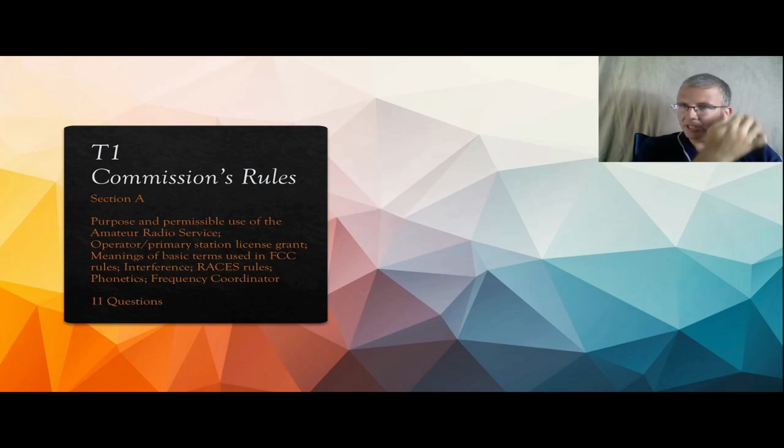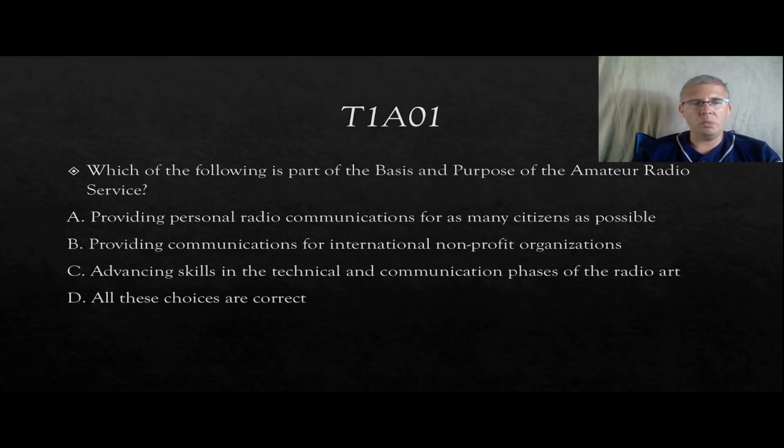The first question is T1A01. We're just going right in order here. Which of the following is part of the basis and purpose of the amateur radio service? A, providing personal radio communications for as many citizens as possible. B, providing communications for international nonprofit organizations. C, advancing skills in the technical and communication phases of the radio art. Or D, all of these choices are correct.